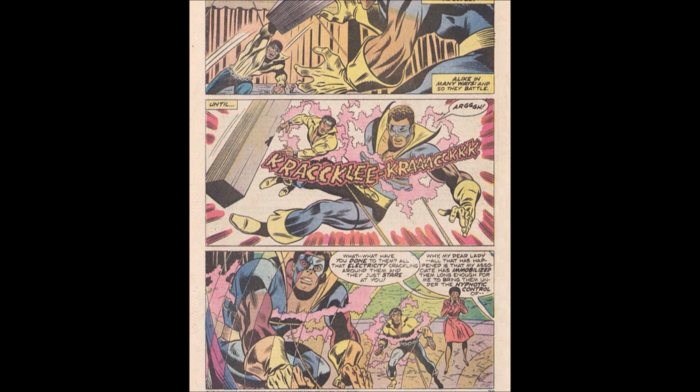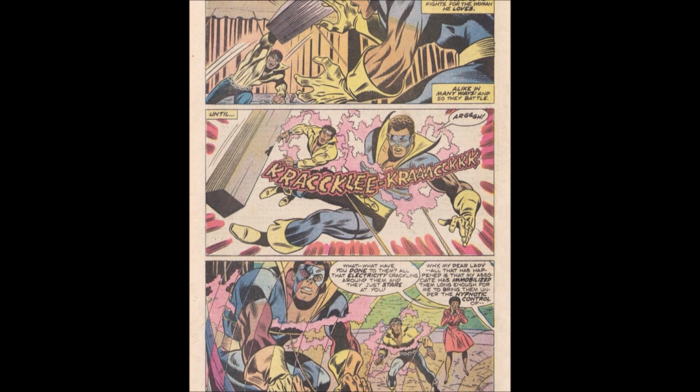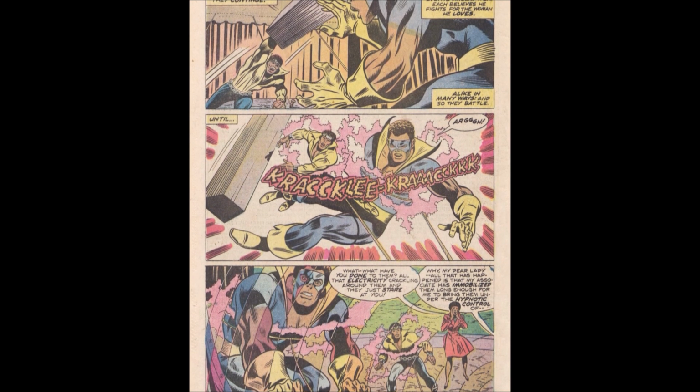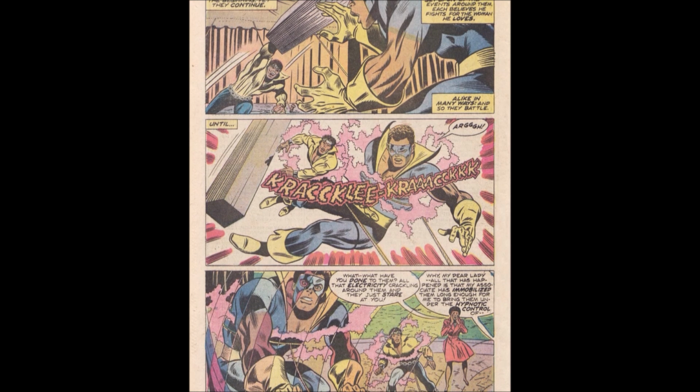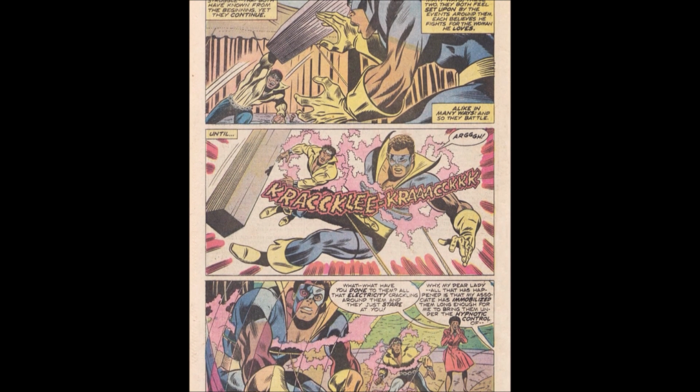They are alike in many ways, these two. They both feel set upon by the events around them. Each believes he fights for the woman he loves. Alike in so many ways, and so they battle until an energy blast surrounds both of them.